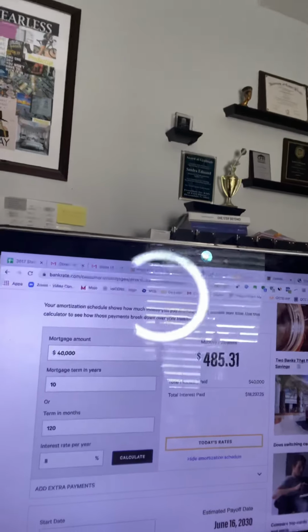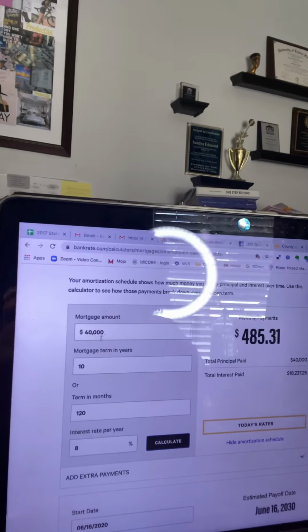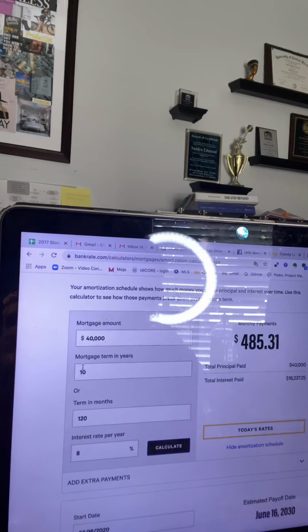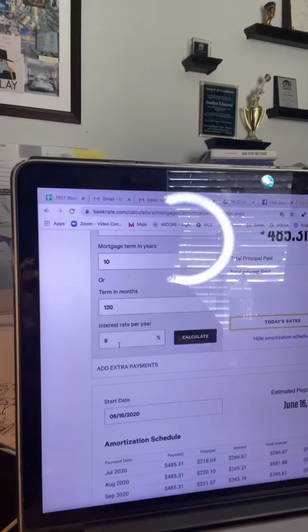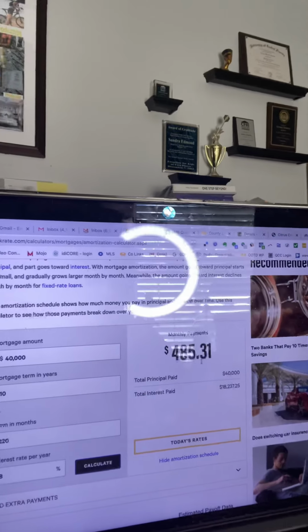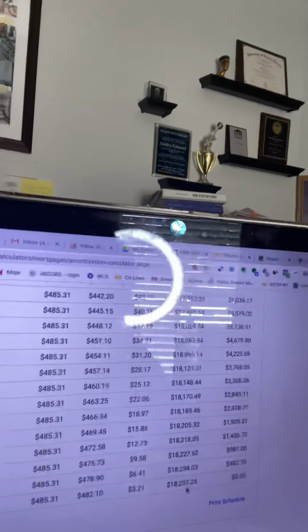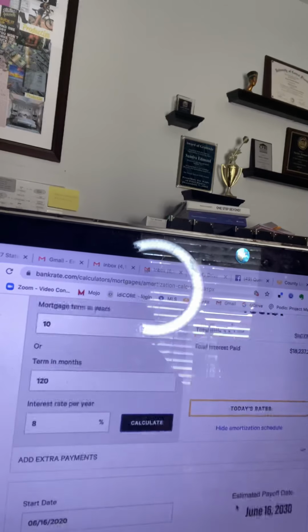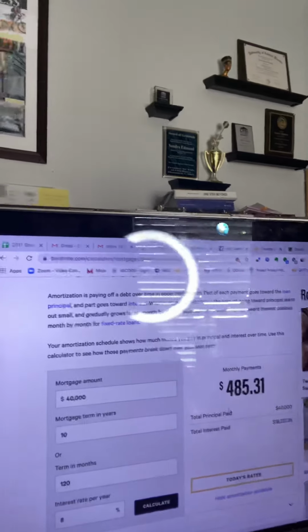So let me go ahead and show you. I've turned my phone around, so I hope that you can see the screen. Let's say a $40,000 mortgage, right? So let's say they give you $10,000 on a $50,000 purchase. Amortize that over 10 years, 120 months, right? That's 8% interest. So you're making $485 per month. And at the end of the term, you would have made $18,237 in interest. That's pretty good, right? And you were making $485 a month in payments too.